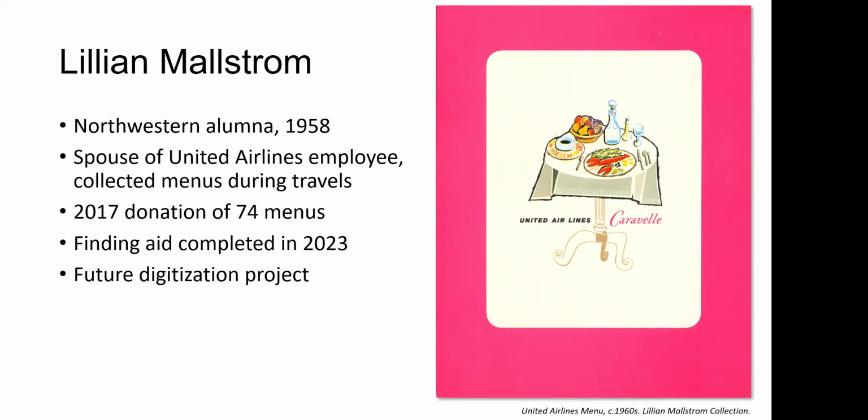And I made that a priority for processing last year, and the finding aid was completed in 2023. This will be a future digitization project. One of the interesting things about it is to see some of the materials that show up in this collection that I haven't seen elsewhere from donors, including things like a baby bottle cooler and a disposable diaper. So materials used to take care of small children that may not have been distributed to men in flight, but Lillian and other women collected them.